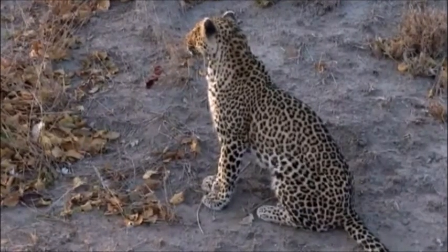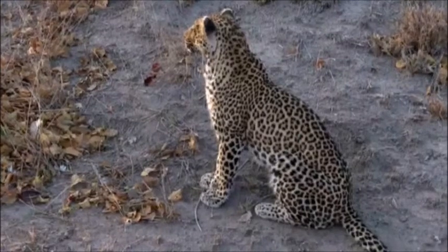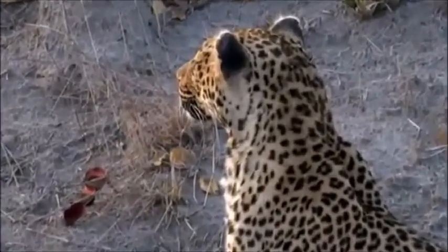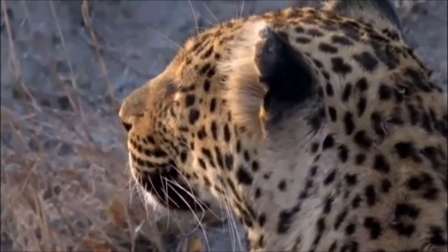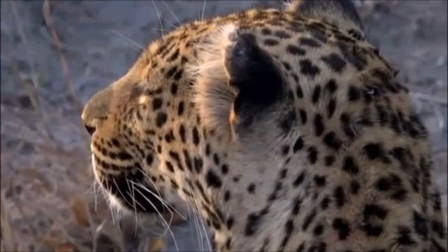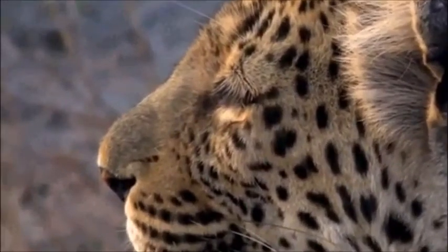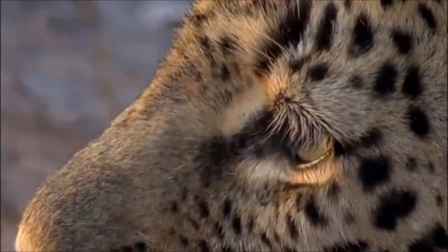This is definitely one of the nicest leopard sightings I've had in a while. Perfect golden light, beautiful adult female. Now she's looking down towards the big open areas, and those steenbok were earlier on the edge of those open areas.